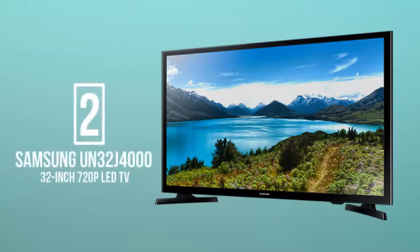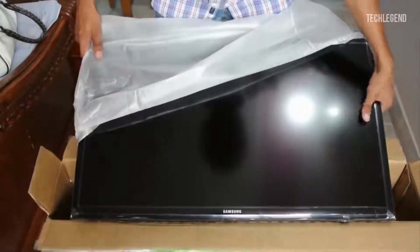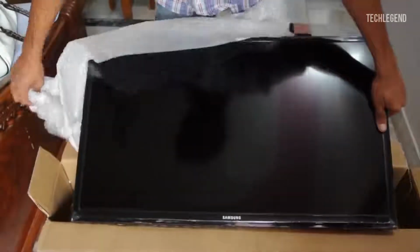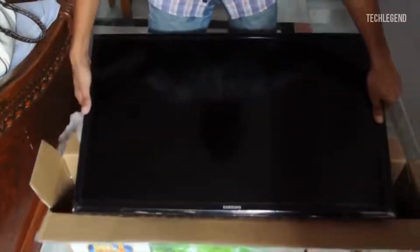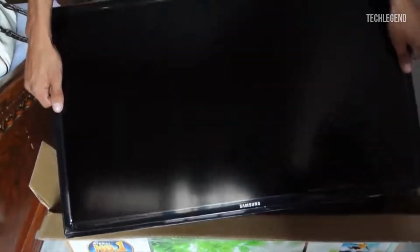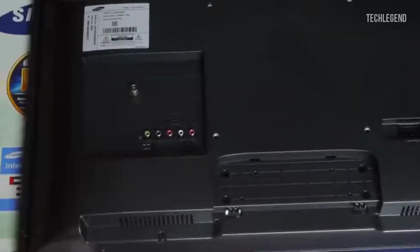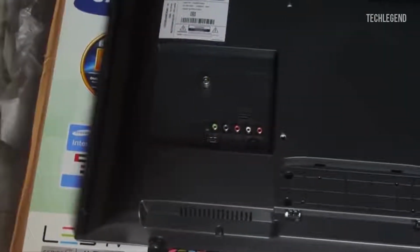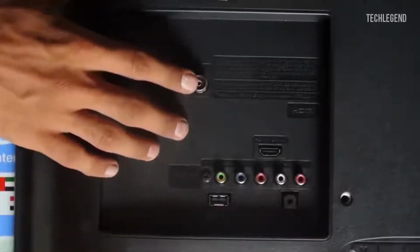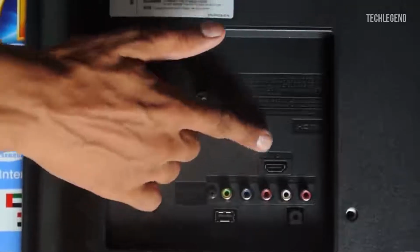In number 2, we have for you the Samsung UN32J4000. This TV is a solid product, even though it doesn't have all the frills found in many of the more expensive brands. For a price hovering around $200, I'd say this is a great bargain for sure. Its strongest features are its lightweight, easy setup, wide viewing angle and affordable pricing. In spite of its somewhat lower screen resolution, I would definitely recommend this product.